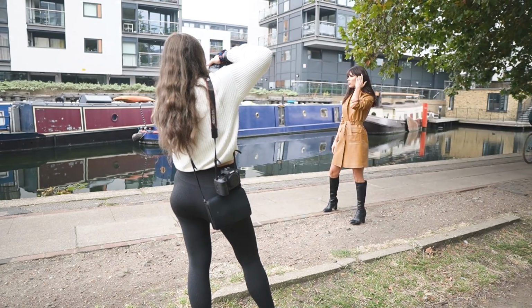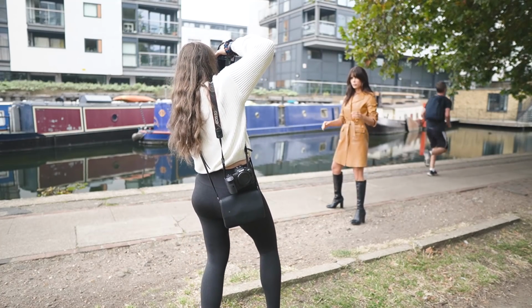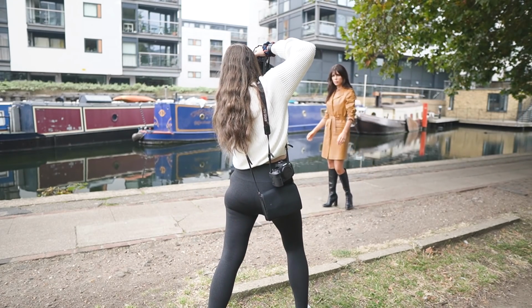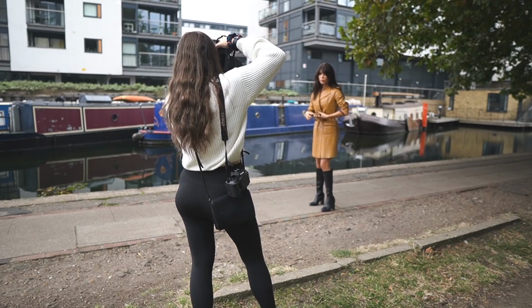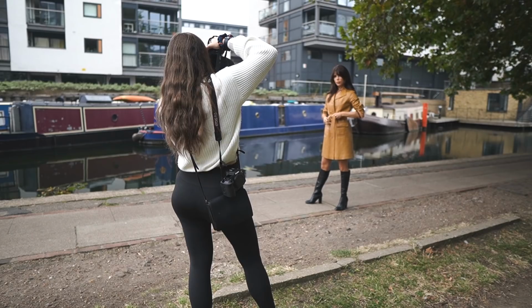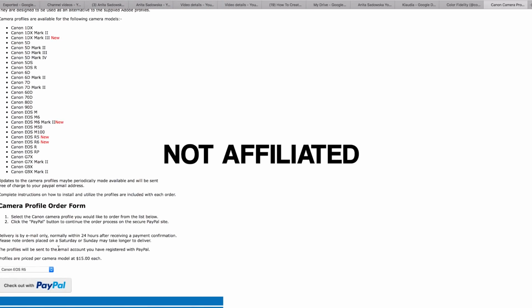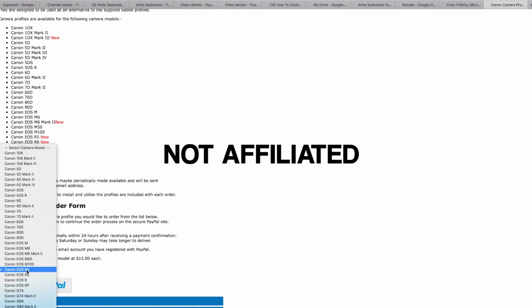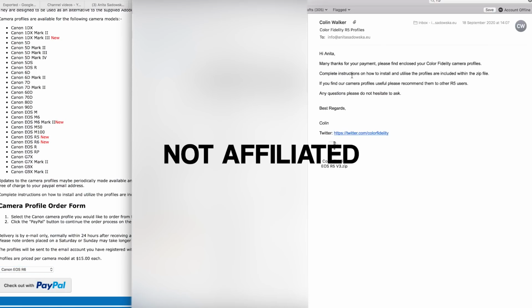The main difference that I noticed between the two cameras was definitely the color grading. I find that the R5 colors were a bit nicer for me. As I mentioned in the other videos, it might have something to do with missing color profiles in Lightroom. I had to purchase external ones, and it was made by a developer, so it could have had something to do with that, but regardless, it did make my life a bit easier to color grade the R5.